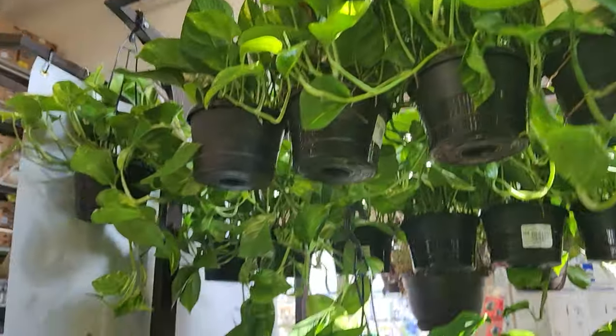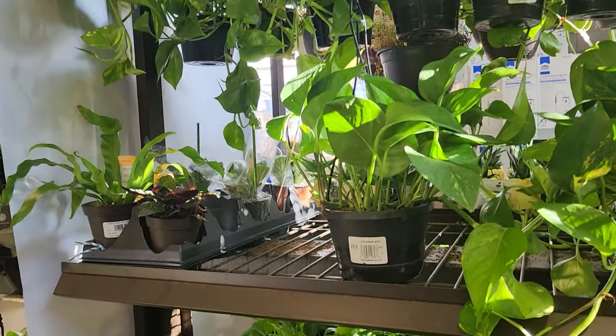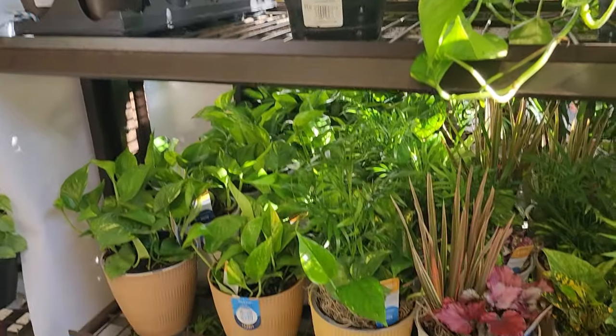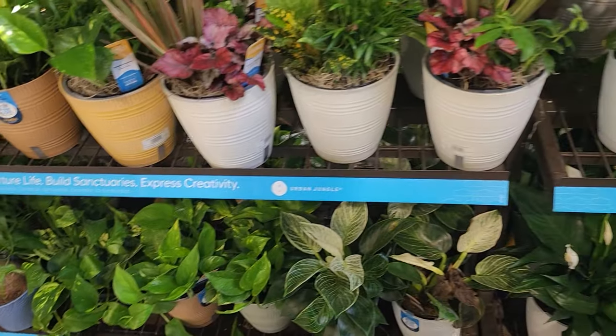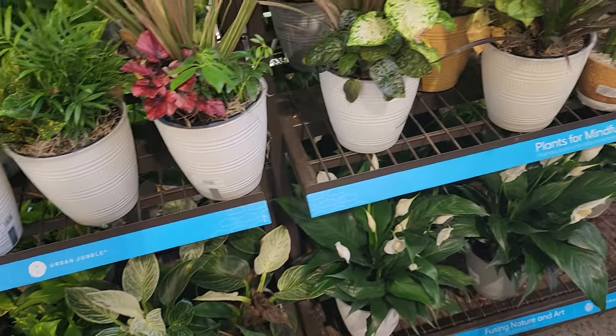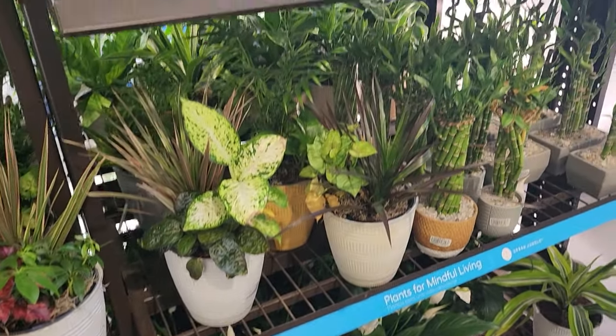These were going 2 for $24, I believe. I'm sorry if I'm going really fast, you guys. The store was jam-packed with people.